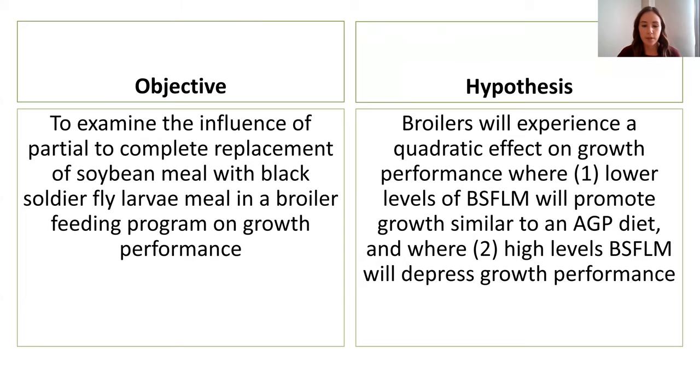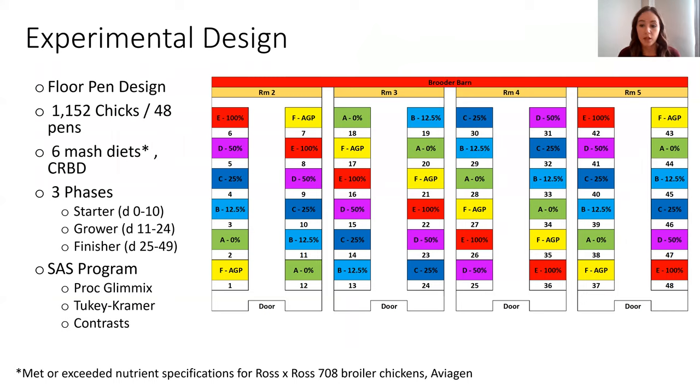and where high levels of black soldier fly meal will depress growth performance. So I conducted this study at the Arkell Research Facility in Guelph, Ontario, over 49 days, and used four identical rooms within one of their barns. There were 48 pens in total, and we put 24 birds in each pen, which gave us 1,152 chicks at the beginning of the trial. The chicks were all male Ross 708 broilers and were allocated to each pen by hatch weight.